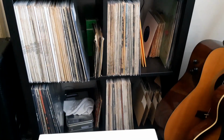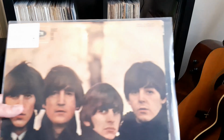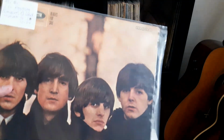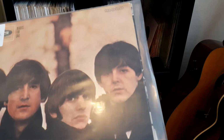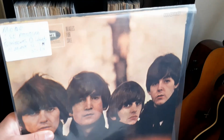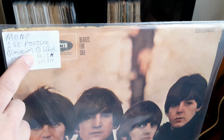So next we'll move on to Beatles for Sale, which was released later in '64. Some people will say it's probably not their best album, but I actually like it. I think it's underrated. I mean, you could say that for many Beatles albums, but this one especially, I think there are good songs on it, but it just gets a bad rap. So again, this is the first pressing, but variation B.